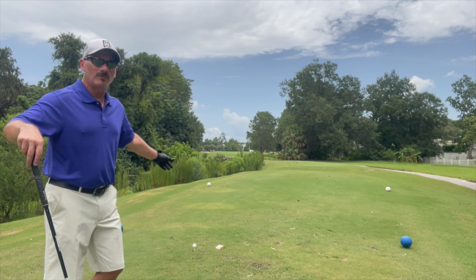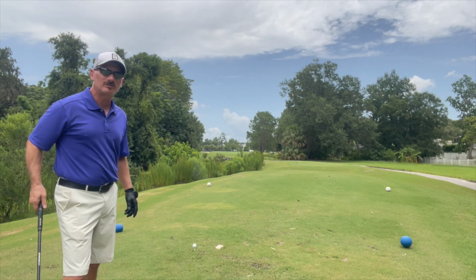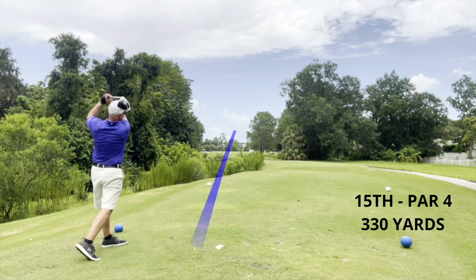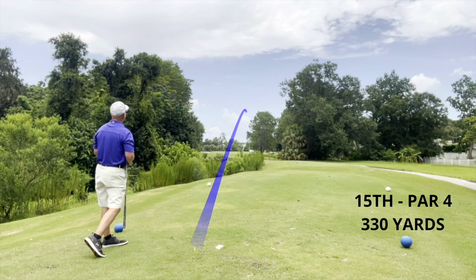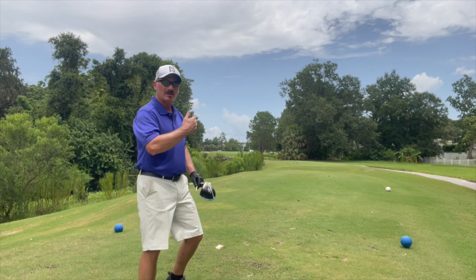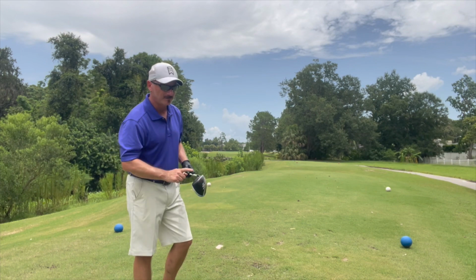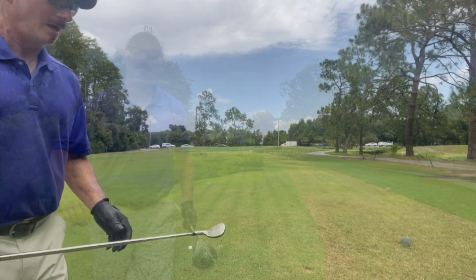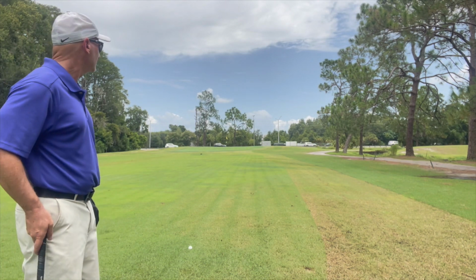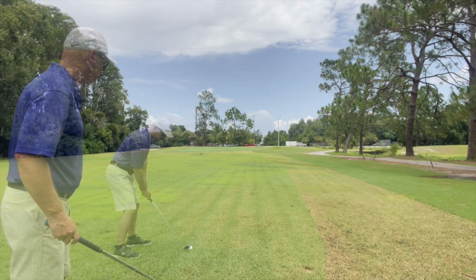15. All right, this is a par 4 today, the 15th hole, playing 330 straight away. Now play it's on the right side of the fairway. They hit it low in the club face. Let's check it out. All right, I caught the fairway on the right side. I have 80 yards to the pin. I'm playing a sandwich.